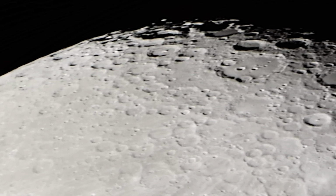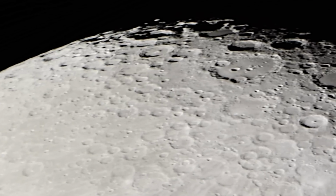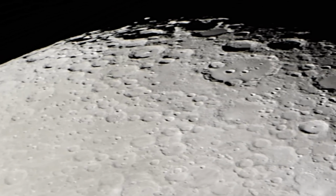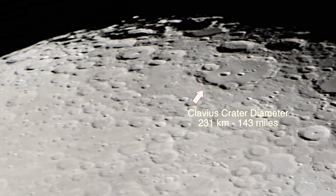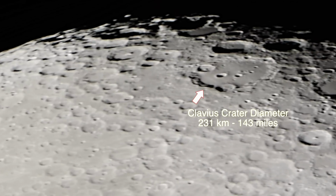Now we're going to zoom up on Clavius Crater. Clavius Crater is situated in the southern highlands. The diameter of Clavius Crater is 231 kilometers, or 143 miles. There's a bridge or something behind Clavius Crater.